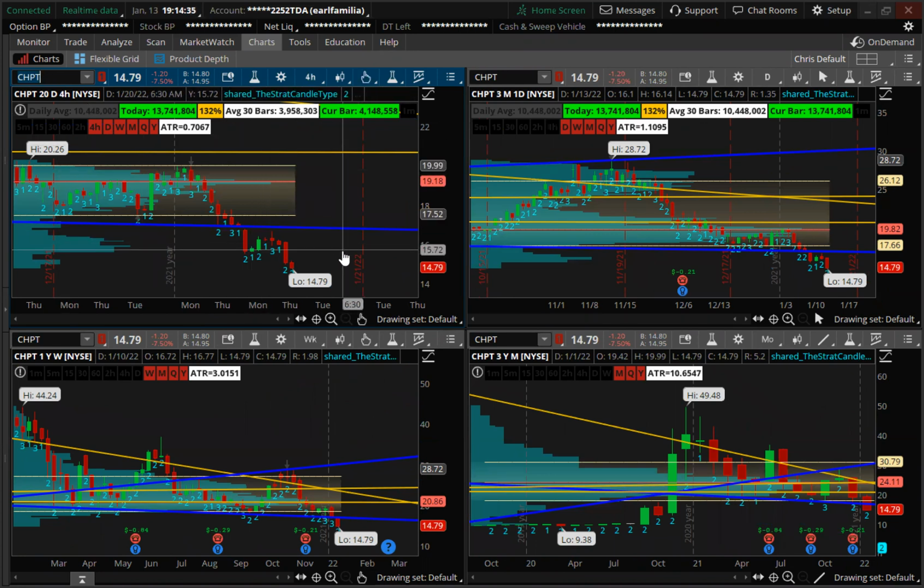CHPT, ChargePoint, similar deal. It dropped below that broadening formation this week, so who knows where this thing's going to fall to now? Don't get mad, Corey. This thing decided to go the other way. But 1479 is the low. Same thing with the one we just looked at, Roku. Continuation to the downside.